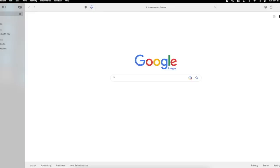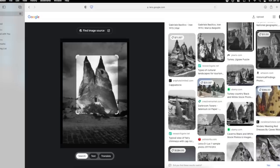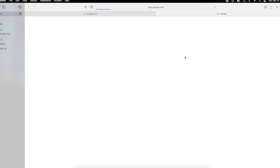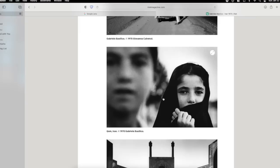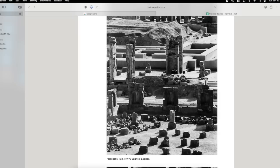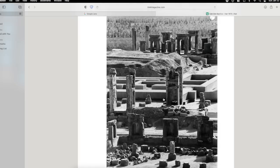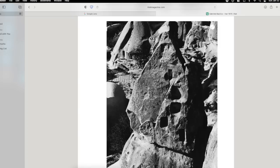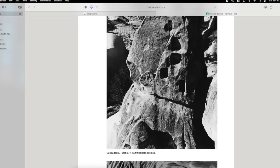Now we're gonna do a reverse image search of this picture. This was shared by a Russian channel, and I'm not sure what he was saying. I never am. And here, it's given me a book. Looks like we're in Iran. Persepolis. We've discussed this in past videos. And here's a really old picture of it. And here we're getting some Petra-like ruins. Oh, Cappadocia, so we're in Turkey.